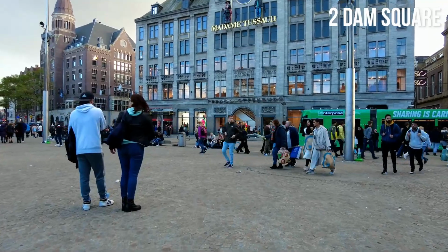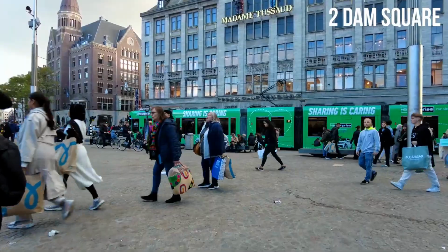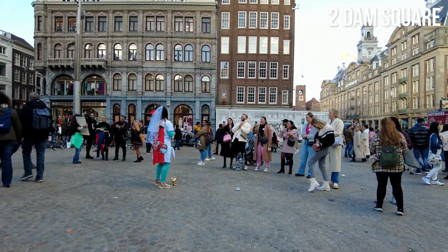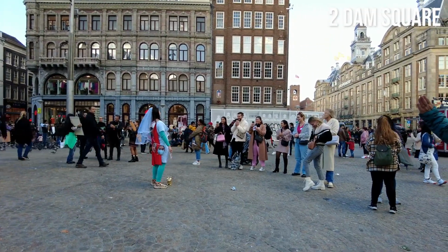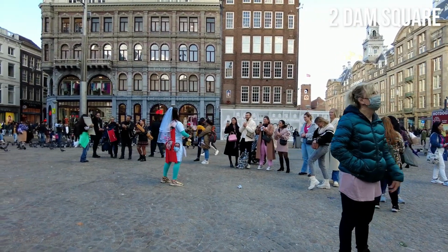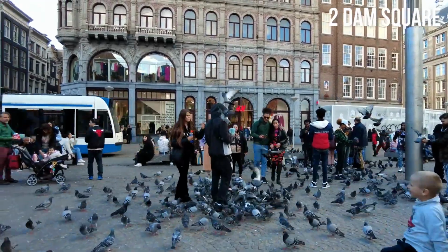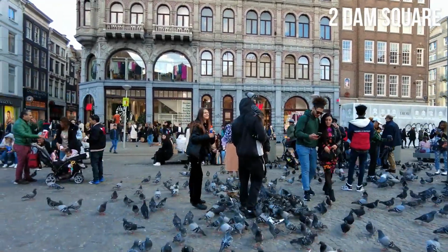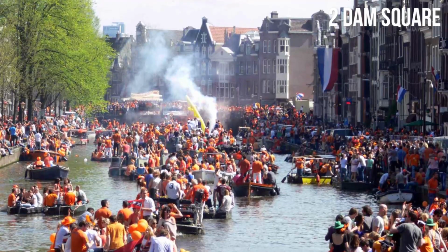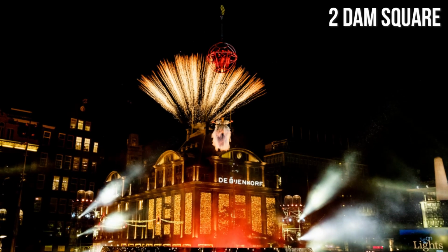The square has a rich history and has been a gathering place for locals and tourists for centuries. It's a great place to people watch and soak up the atmosphere, with plenty of street performers, artists and vendors selling their wares. There are also plenty of cafes and restaurants around the square, making it a great place to grab a bite to eat. Dam Square is also a popular location for events and festivals, including the annual King's Day celebrations in April and the Amsterdam Light Festival in December.